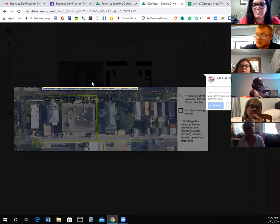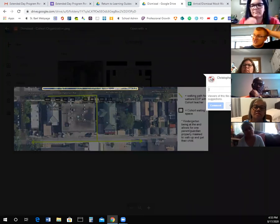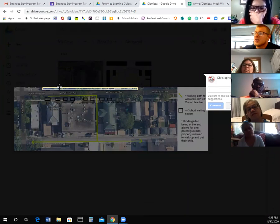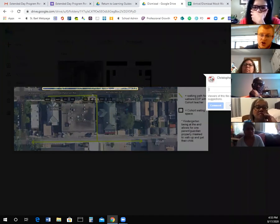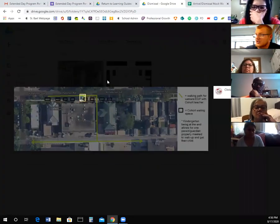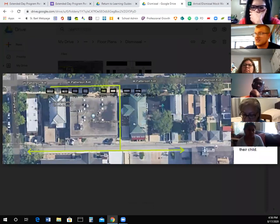So this is where we will need our dismissal volunteers, so that teachers can stay with their cohort along the south sidewalk of Patterson. If students are getting picked up by their parent because they're walking and their parent is waiting along this area, this is where our dismissal volunteers would come into play, where they would assist those kids getting across the street so we don't have kids jetting out into the street trying to get to the other side. There's not really much else to it. Just helping with any sort of assistance across Patterson or to their cars.